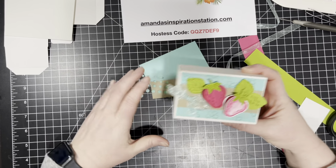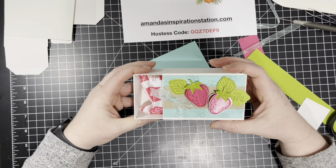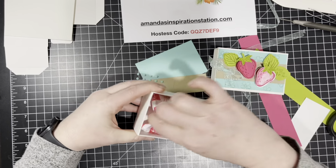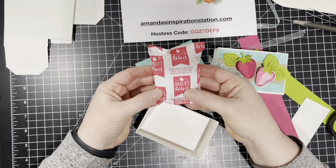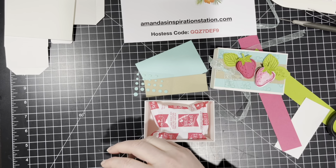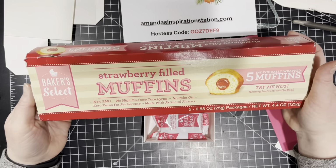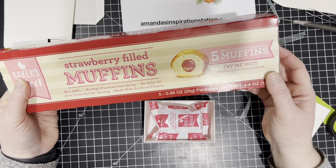So here is my project. These are like a little slider box. And inside my box, I have these little individually packed strawberry muffins. They are so cute. I got these muffins at the Dollar Tree. They're just strawberry filled little muffins. There's 5 of them in there.